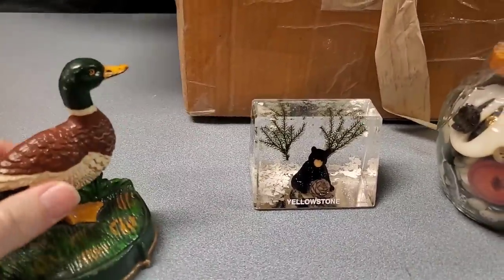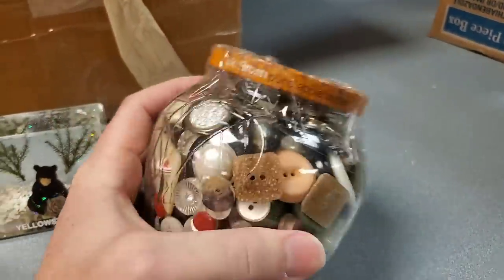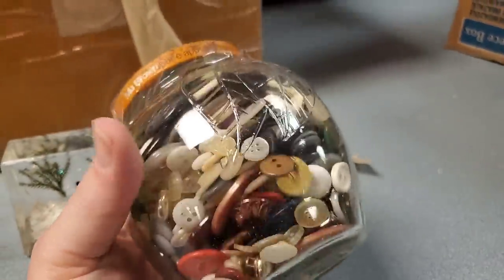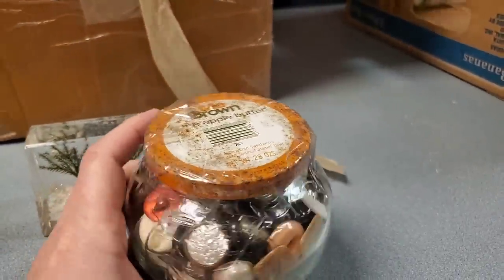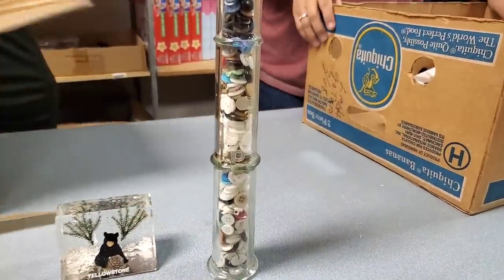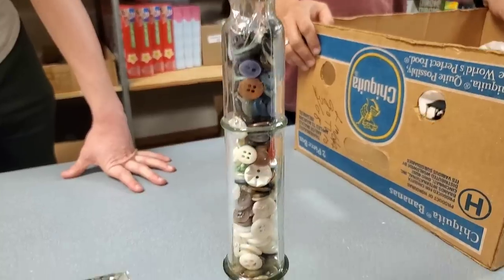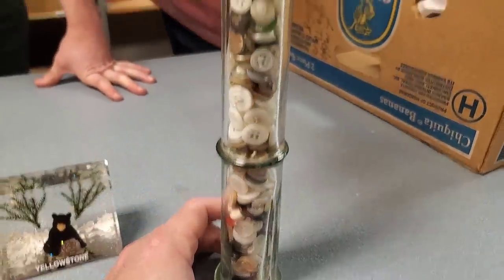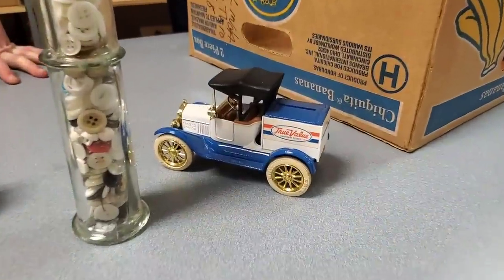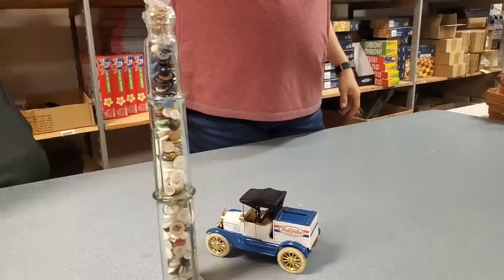This is cast iron. What do we got? An old jar of buttons. We only have two numbers picked, so we're going to have to go back through and pick some stuff. Whoa, tower of buttons. That is a cool old bottle, and it does have the cork. Somebody's going to like the bottle more than the buttons, probably. That's a bank, True Value Bank. That's it for this box.